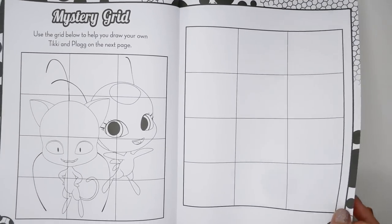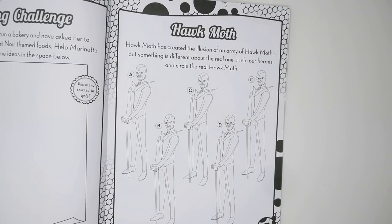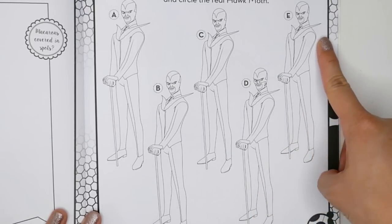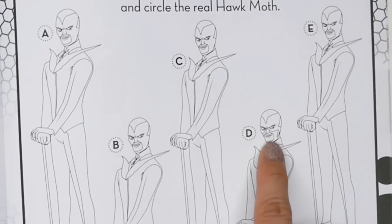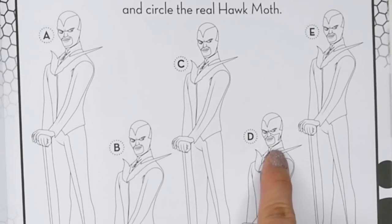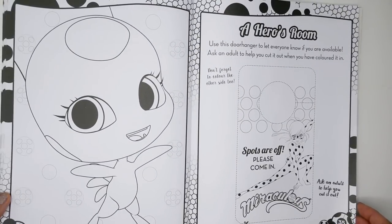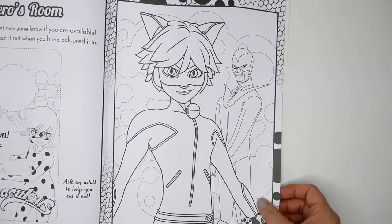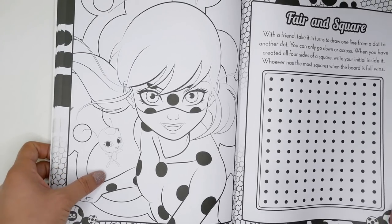Oh, and here's Plagg to color. Look at this, you can even draw them. Hawk Moth. Ooh, look. Hawk Moth has created the illusion of an army of Hawk Moths. But something is different about the real one. Help our heroes encircle the real Hawk Moth. Ooh, let's do this one. So let's see, there's something different. Can you spot the difference? Oh, I see it. Look, this Hawk Moth has the actual mask with a little pointy thing down here, whereas the other ones do not. Do you see that? His mask is different. So D is the real one. Next we have Tiki. Oh my gosh, so cute. And Cat Noir and Hawk Moth. This is a very neat picture because we know the truth about Cat Noir and Hawk Moth, don't we? And a super pretty ladybug right here.